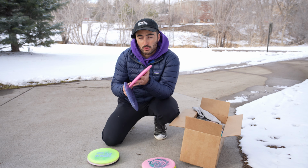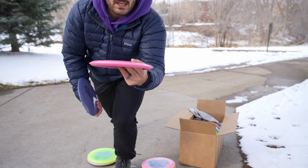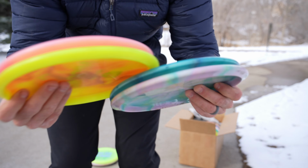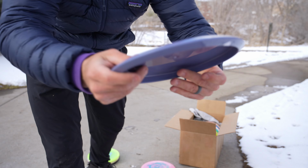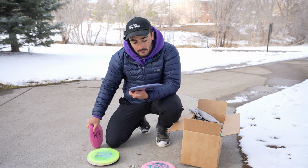These are the new Konsu from Infinite Discs, which is a very interesting mold. It's got the most interesting shape out of all these. The rest of them are kind of similar in that they're more round, typical style mid-ranges, and then these are kind of bladed. Very similar looking to a Rolo, but it doesn't fly quite the same. I think it's definitely a little more overstable.